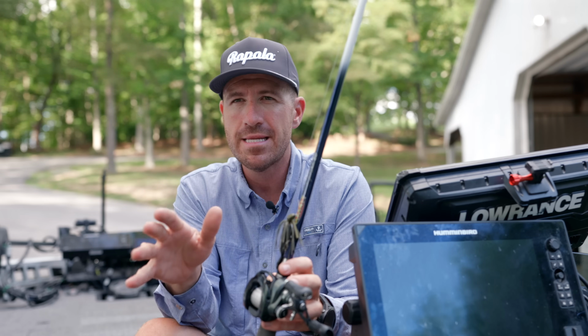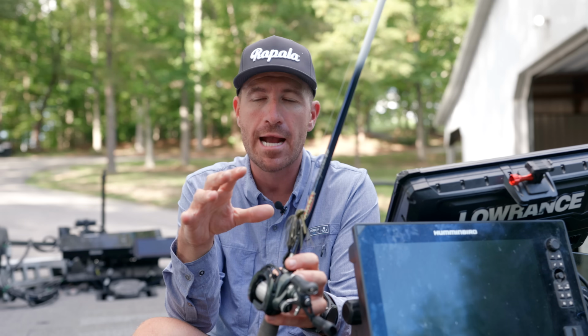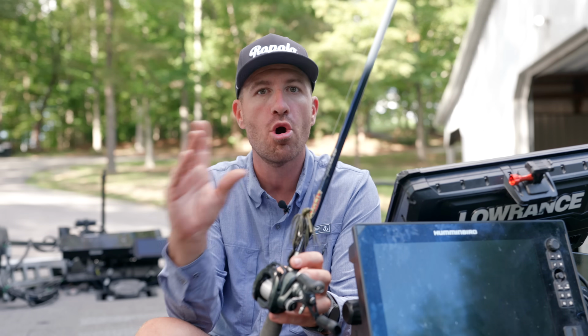7.3 heavy, a little bit different, still has a parabolic action, doesn't have as fast of a tip, so it makes it a little bit harder to make that cast, right?